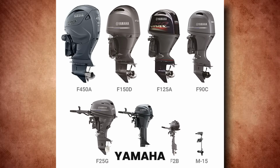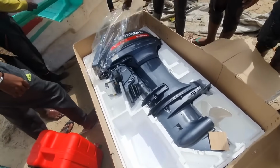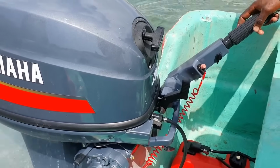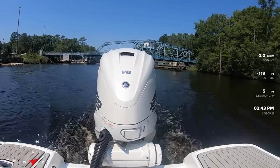Yamaha is right up there with Mercury and arguably leads in reliability. These outboards are famous for starting on the first pull, or push, running smooth and lasting forever if you don't abuse them. Yamaha dominates in Australia, Asia, and parts of Europe, especially among recreational boaters.